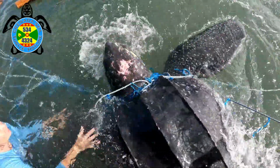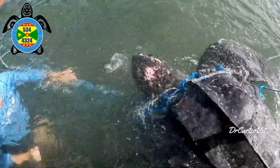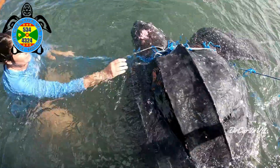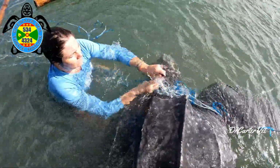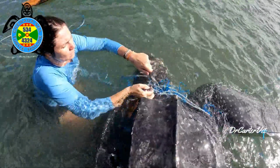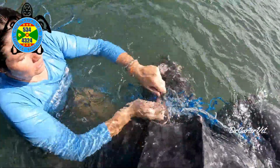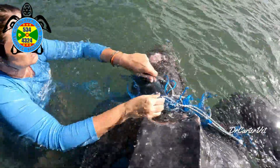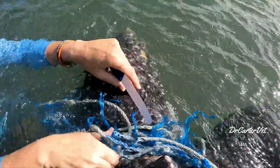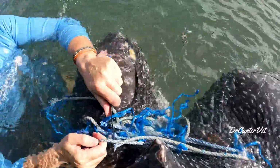The turtle was also getting a bit impatient, but her attempts to escape only made her more entangled. It was definitely a difficult situation, but you can see how calmly Kate is cutting on. Ideally, we would have used a blunt scissors in a situation like that, which would have been easy to cut through the rope by keeping both the animal and the individual safe.